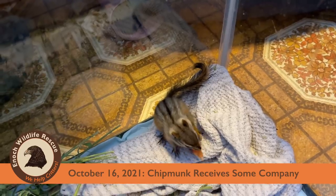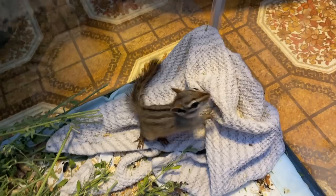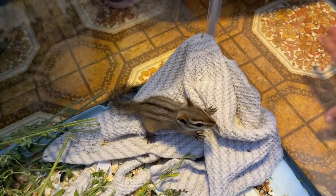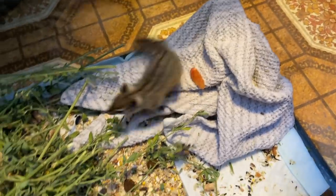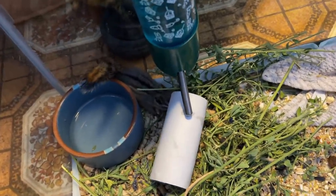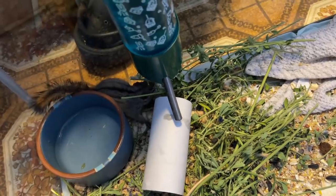That's a little piece of peach he thinks is just delicious. He's like, yum. His cute little black eyes. Back up, but don't scare him. I remember when he came in. I told Kimberly, don't tell him what it is. She says, I have no clue what it is. And I see it, I'm like, chipmunk. Yeah. He was still bald, but you can see the faint stripes on his bald skin.